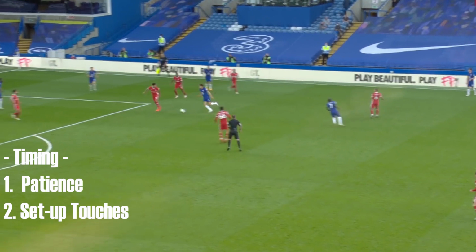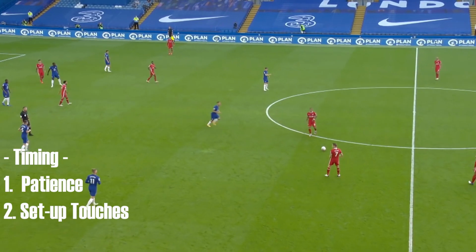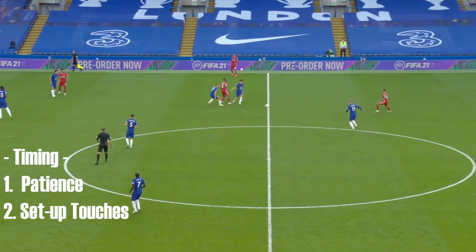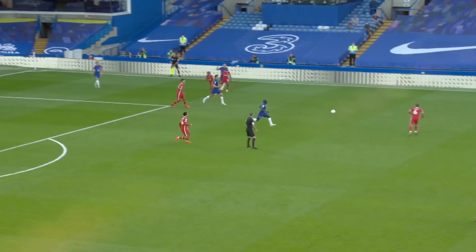Whether it's a 5-yard pass or 50-yard pass, he always gets the ball out of his feet as quickly as possible after receiving it. He makes sure to take his first touch into spaces as well and away from defenders, so that he can create more passing angles and opportunities to make his signature passes.